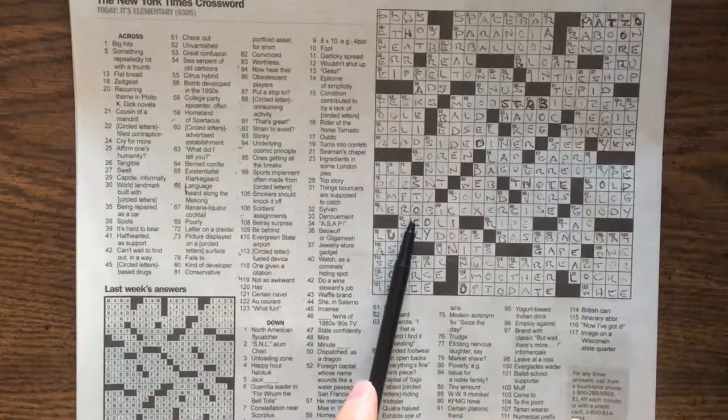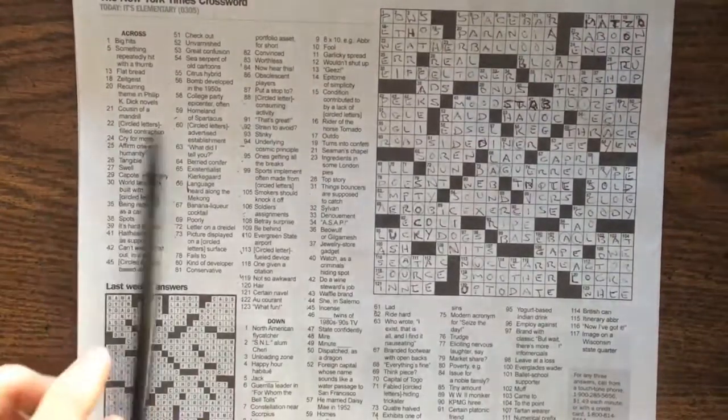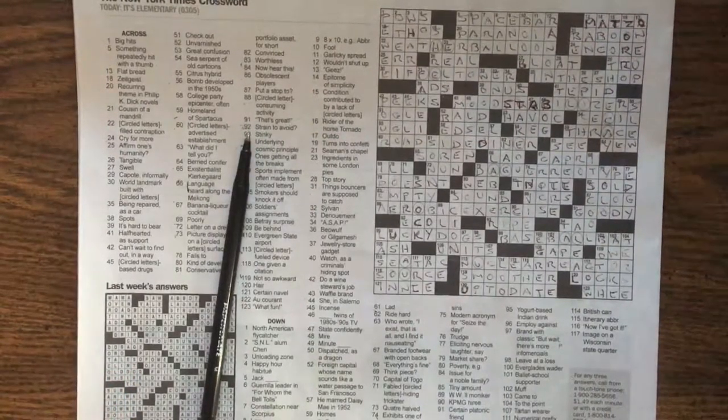Where else are we here? Oxygen, aerobic exercise. Yes, oxygen-consuming activity, aerobic exercise. Aluminum, baseball bats. Uranium is used in nuclear reactors, and gold, leprechauns tend to hoard gold. So that's the gimmick in this week's New York Times It's Elementary crossword puzzle.